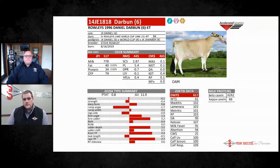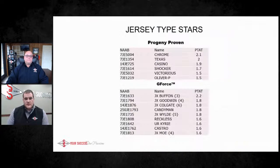Yep. Darwin, a Daniel son out of a World Cup, out of a Jammer, 778 pound of milk, a bull that's 465 cheese, 11.9 on JUI, just got released, and another one developed with Steve Rowley down in Mississippi. Certainly glad to have him in our lineup as well.